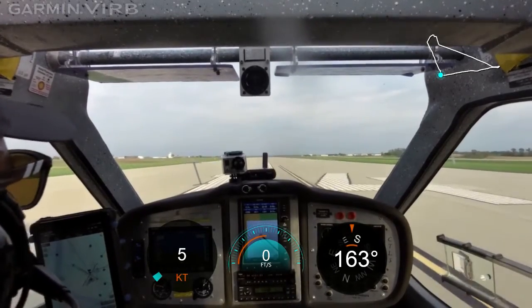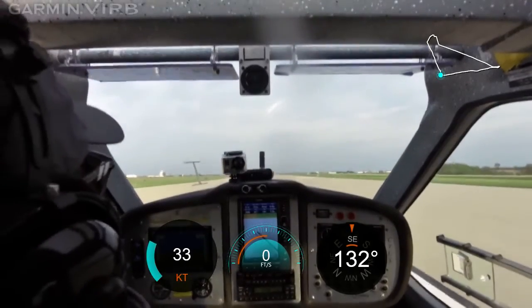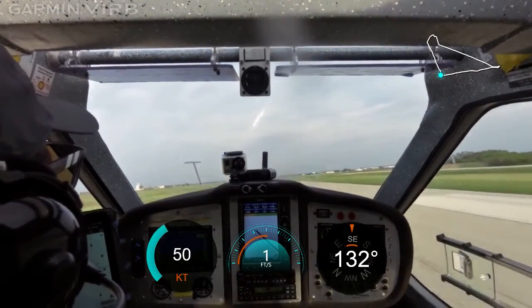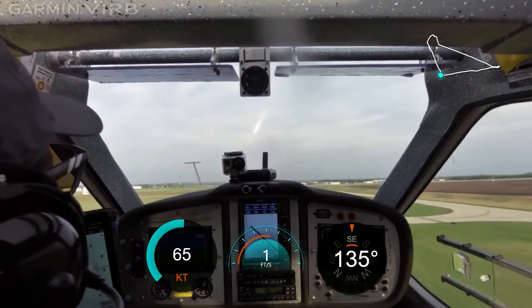Full power, airspeed alive. Rotate. And we're climbing.